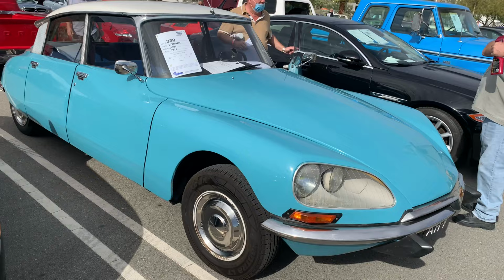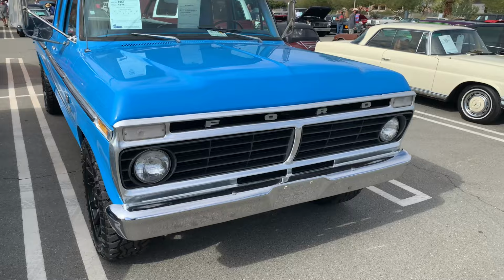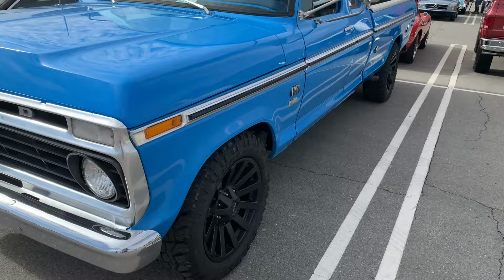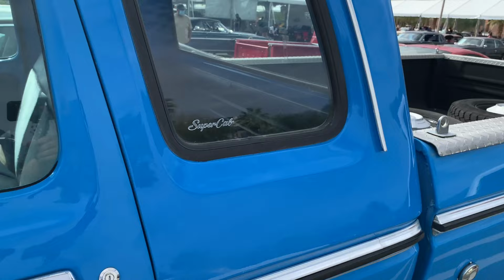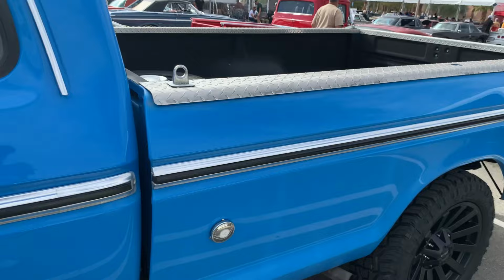There's a 1974 Ford F-250 Super Cab. This was the first year that they made the Super Cab trucks. Not sure what engine it has in it. I actually had one of these a few years ago. It had the 460 in it. Kind of neat, with the extra cab there. That was the first year they did that. Some of these had the pop out windows. Actually, the one I had had the pop out windows. Probably should have held on to it, but the one I had actually had a camper on it that I had to get rid of.